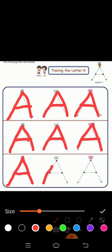So children, up, down, and a sleeping line, letter A. Up, then down, sleeping line, letter A.